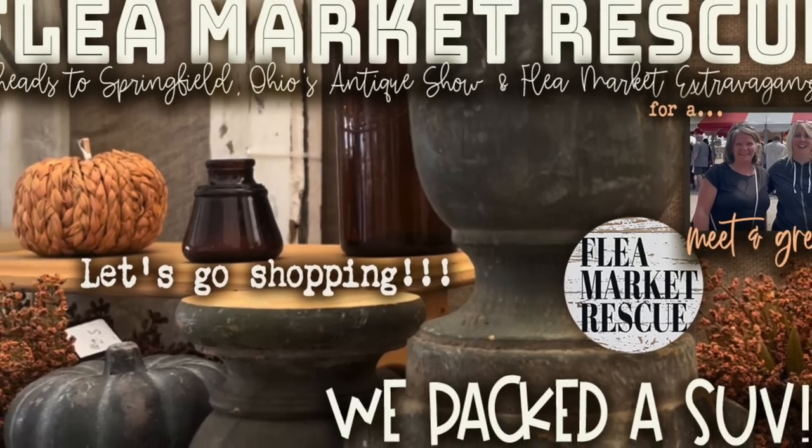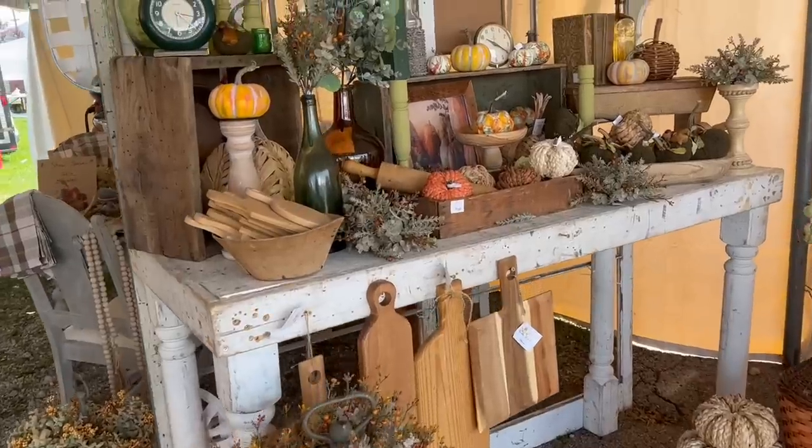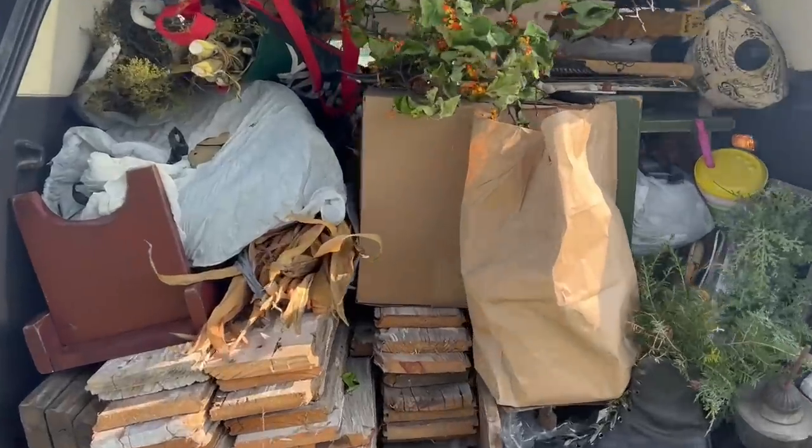In this episode of Flea Market Rescue, we're heading to Springfield, Ohio for the antique show and flea market extravaganza. We literally packed this SUV to the top. That's how much stuff we bought.